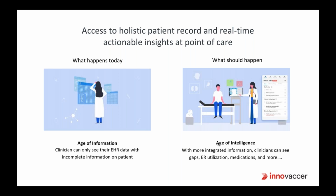gaps? Having real-time information, so that when the patient presents in the emergency department or has been hospitalized, the physicians and all the practitioners are notified immediately and can act on it from a care coordination perspective. So moving from this age of information into the age of intelligence is the next stage in digitalization in this country, and we're very excited about it.